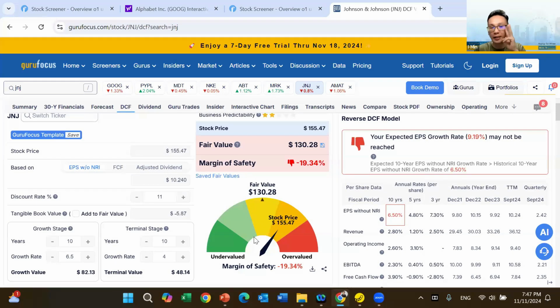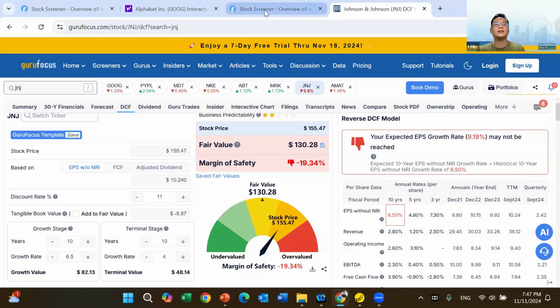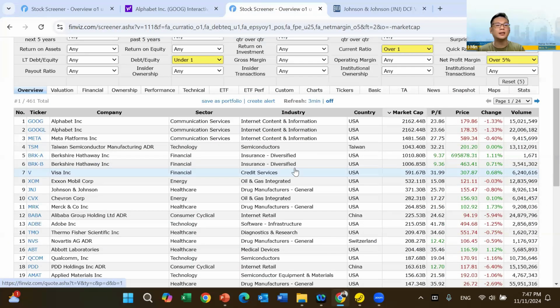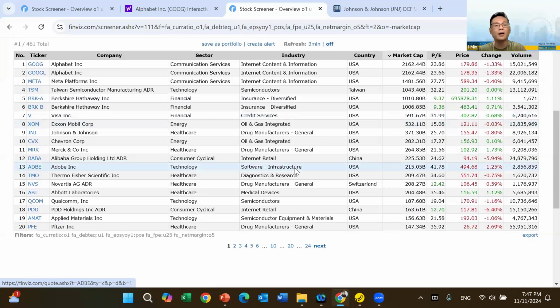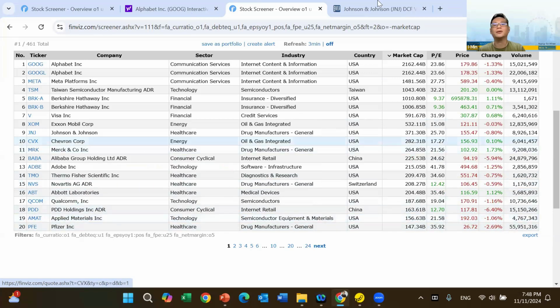So down here I show 3 criteria. They must pass my 6 tests. Then after that, the chart is not close to historical high, and definitely not at historical high. Then third is DCF. Then the fourth one is the news. Basically, I've been doing my work. If you scroll down, a lot actually didn't pass the DCF. The one that meets most of my criteria is this one, AMAT, Applied Materials.